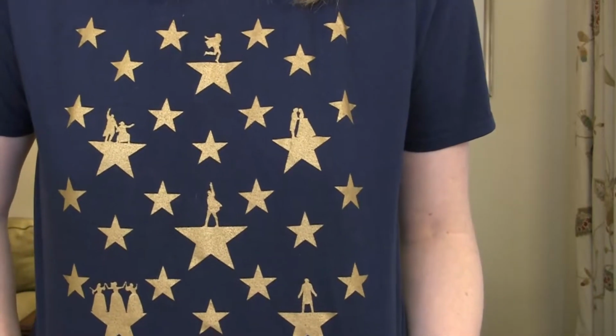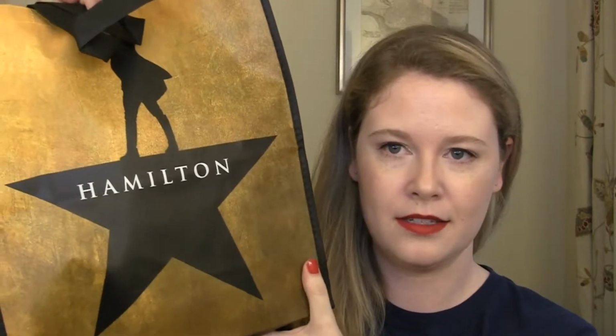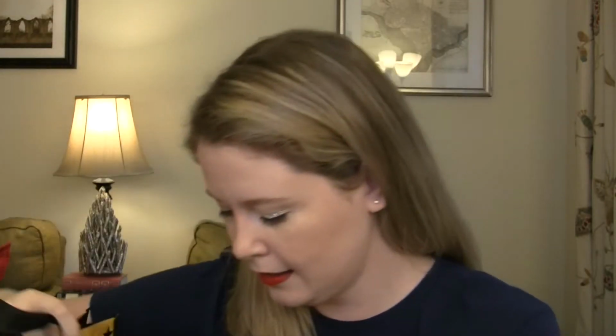This is a Hamilton t-shirt, and of course it has all the stars on it. And then if I can show you on the back, hopefully you can see that. It just says London, and it has the Hamilton logo above it. So I'm a huge Hamilton fan, a huge musical fan generally, so I went a little ham at the gift shop. So I got a tote bag. It says Hamilton, and it has those stars on the back.